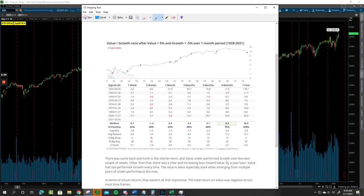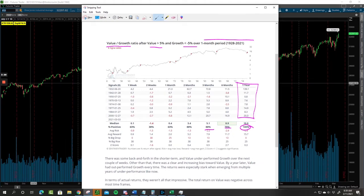Now, when we take a look at the value to growth ratio, where value is up 5% and growth is down 5% over a 1-month period going back to the 1920s, we can see that value outperforms growth 100% of the time going into a 1-year time frame later. 100% of the time, the value has outperformed growth. And if we look from 3 months, 6 months to a year out, again, value tends to very much outperform growth, and the returns are very clear when we're emerging from multiple years of underperformance, like we are at this juncture right here. But the downside with this is in terms of actual returns, the total return on value was negative across most time frames, right? So value is outperforming growth, but both tend to not do that strongly over the next year.